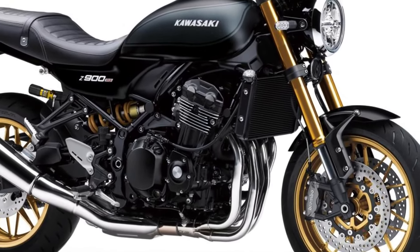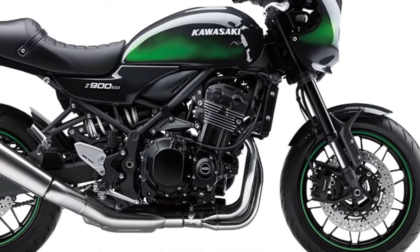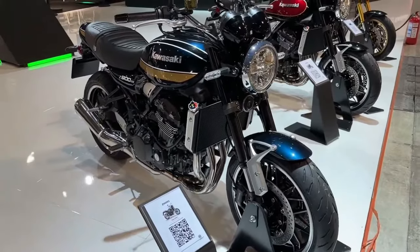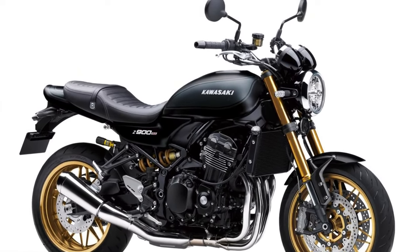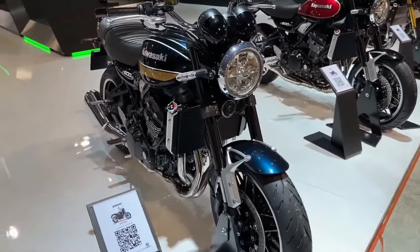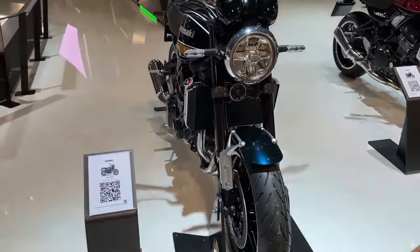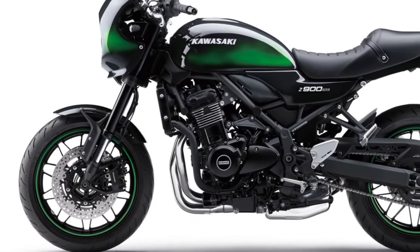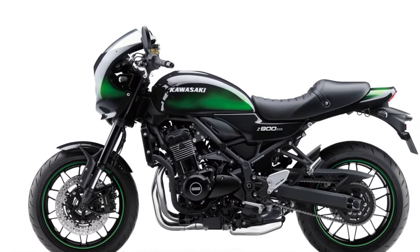the Z900RS features timeless design elements such as a teardrop fuel tank, round headlamp, and sculpted exhaust headers, all seamlessly integrated with modern components. Its chassis, crafted from lightweight materials, ensures nimble handling and precise control, whether navigating tight city streets or carving through sweeping mountain roads.